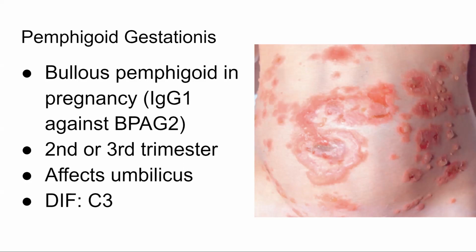This most commonly occurs in the 2nd or 3rd trimester, and this affects the umbilicus. So which disease does not affect the umbilicus? Polymorphic eruption of pregnancy, correct? So this is a nice way to distinguish between the two. And if you were to take a biopsy and do direct immunofluorescence, you would see C3.